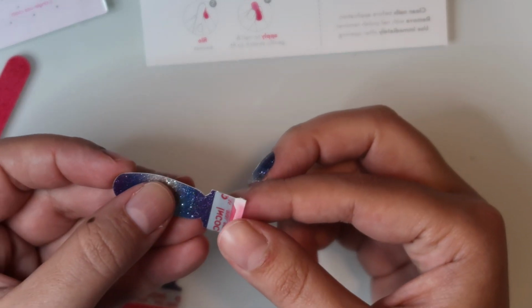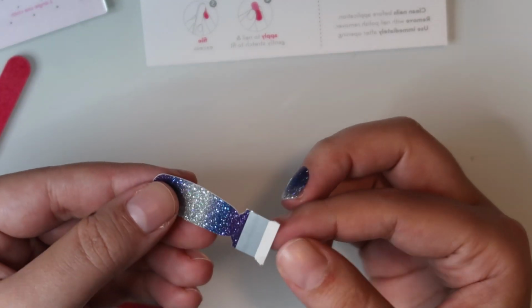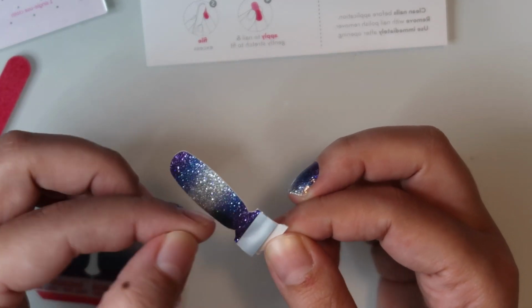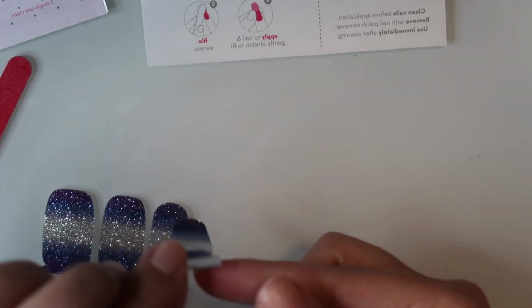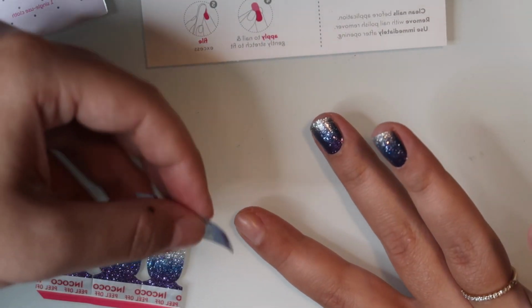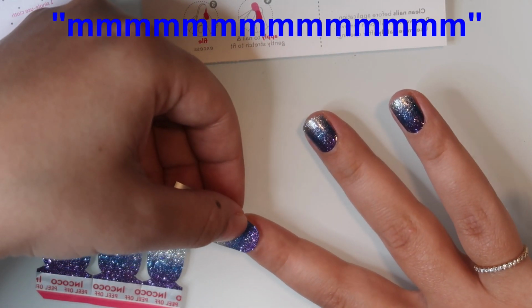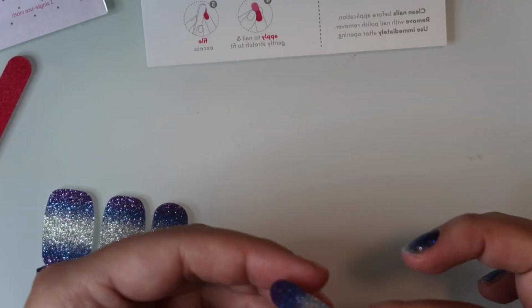So there's a plastic. You have to peel this first, and then you peel the nail polish off of this. So one of them I ripped too fast, and I ripped the plastic layer off later. So I basically wasted one whole nail.